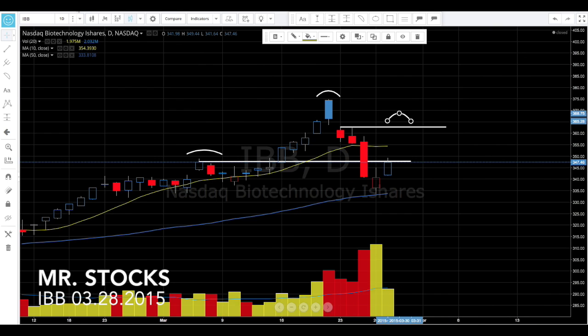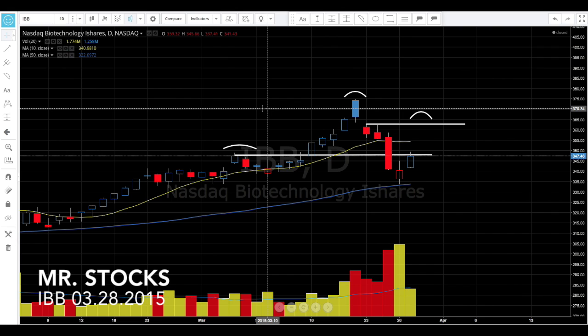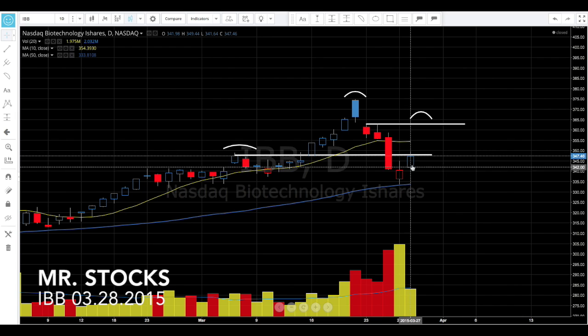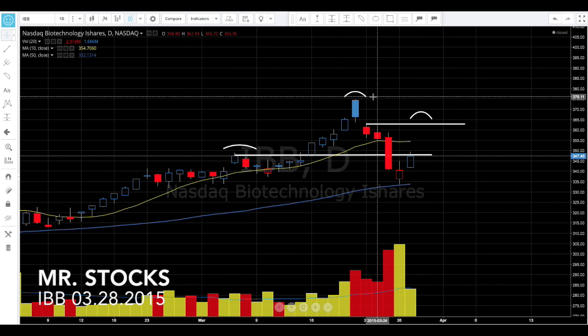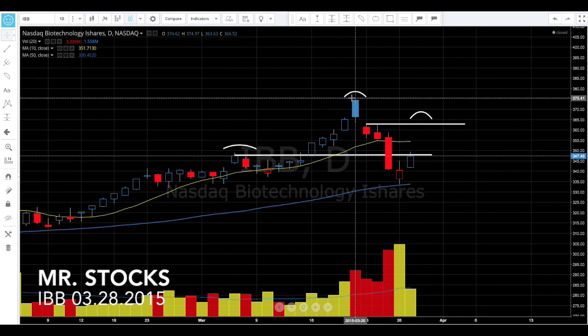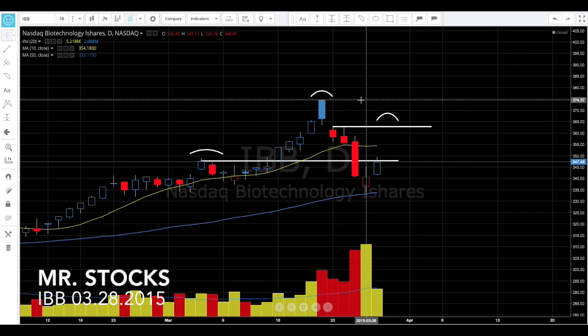So that's the outlook I have for the biotech iShares. It does look like a bottom, but how far it can rally is a little bit uncertain, and we can only be certain that it's continuing higher when it breaks this particular high.